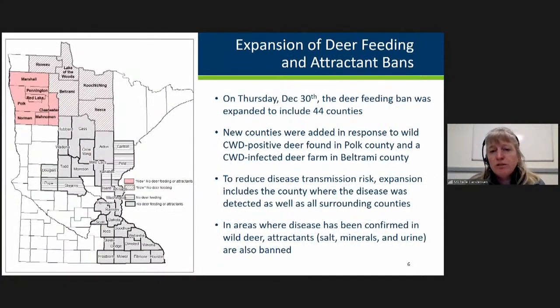The discovery of both the positive wild deer in Polk County and the farm I mentioned in Beltrami County last year did expand our footprint of deer feeding and attractant bans to 44 counties in the state of Minnesota. So we have these new counties added again in response to these new detections. And this includes counties where feeding is restricted and counties where the use of attractants is also restricted. And that's again where the disease has been confirmed in the wild. This is to mitigate risks of deer coming in close concentration together and potentially exacerbating disease on the landscape.